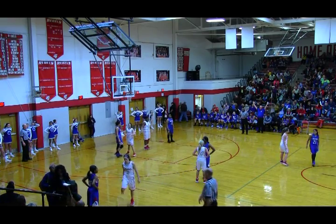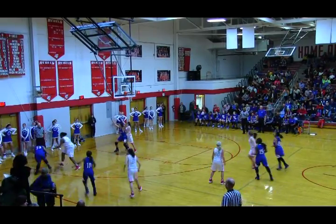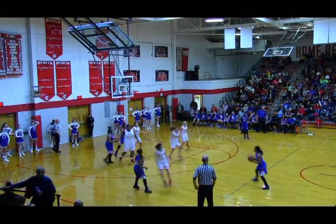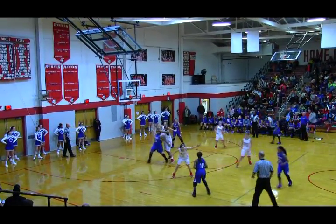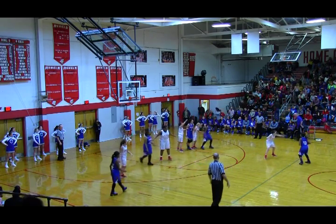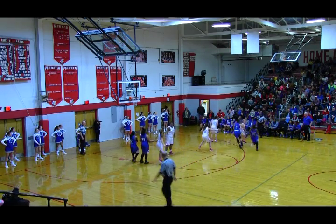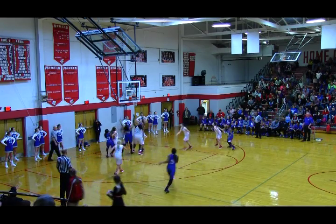Lunsford will inbounds. Man-to-man defense as Artis is back into the lineup. Comes into Prince. Prince back to Lunsford. Over to McCutcheon. McCutcheon to Lunsford. Tristany settles things down, comes back to the top of the circle. Bounce pass over to Lovin on the right side, back to Lunsford. Goes down low, now comes back out front, puts a jump shot up, no good.